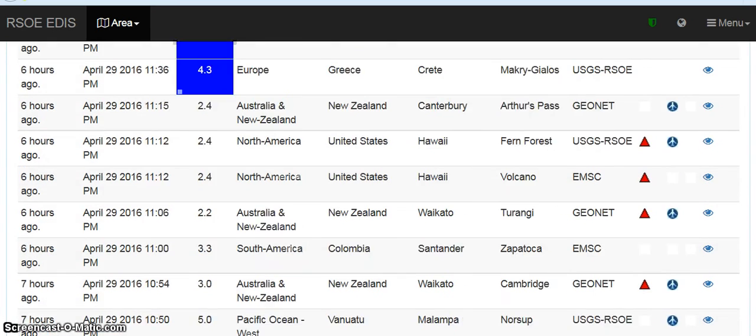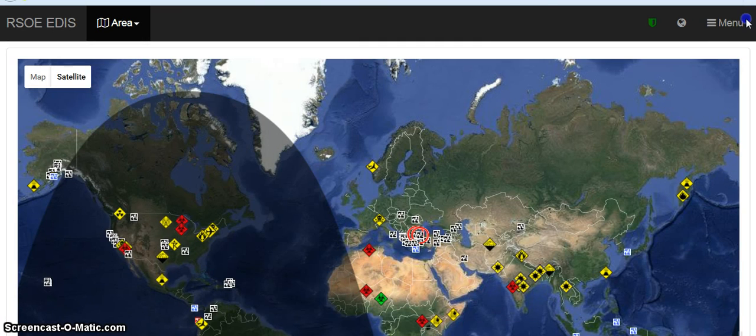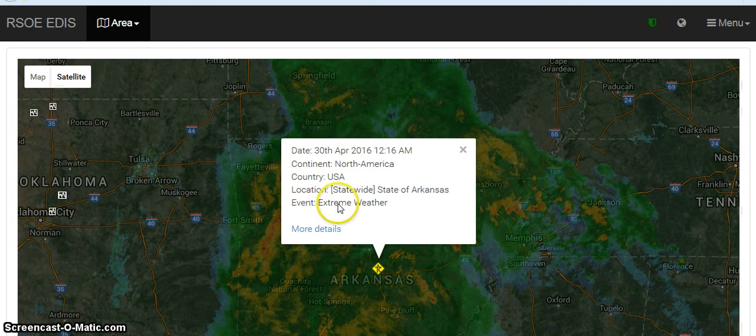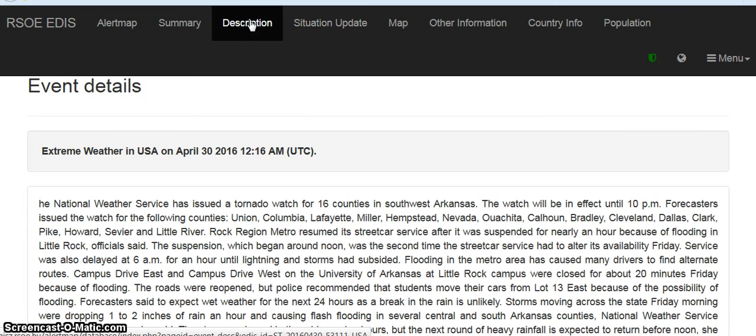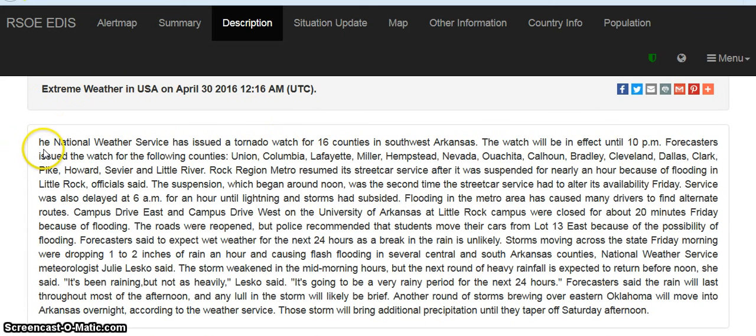Let's go back. I'm just going all the way back to the top. Excuse me for the buzz. And I just want to get into what's happening here with the storm we were looking at. More details from Arkansas. And then just go to the description. National Weather Service has issued a tornado watch for 16 counties in southwest Arkansas. The watch will be in effect until 10 p.m. Is that right? Until 10 p.m. tonight? I wonder if that's right. Forecasters issued the watch in the following counties, blah, blah, blah. You can read that for yourself there.